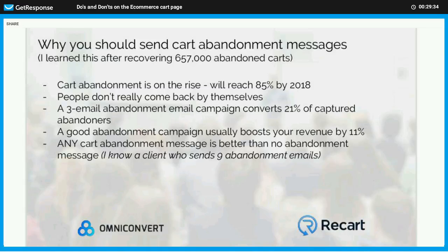Why you should use them? Why you should send any cart abandonment messages? I'm just trying to note here that I'm giving you these key insights after recovering more than 600,000 abandoned carts. I'm not analyzing or registering them, but actually recovering them. So we at Recart, in the last 4 years, recovered more than 1,000 carts. Recovering carts is very easy. And here's why you should send cart abandonment messages.